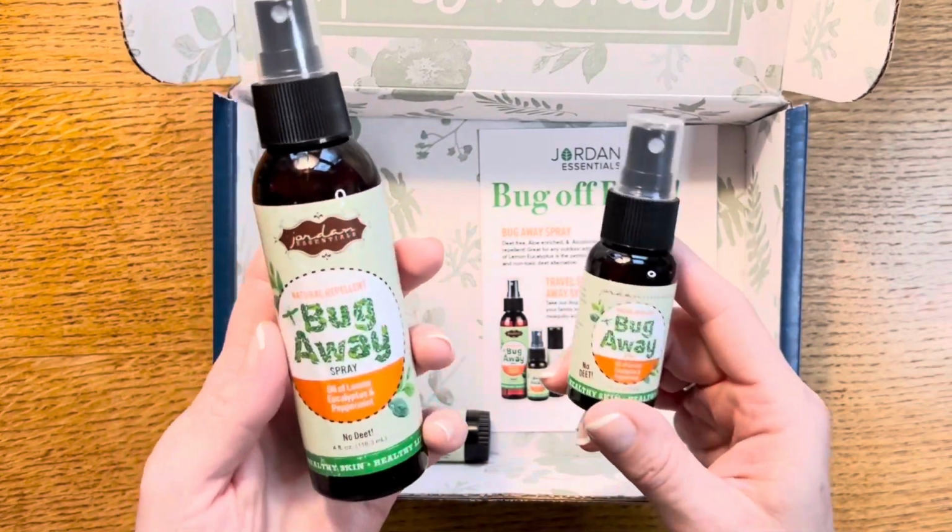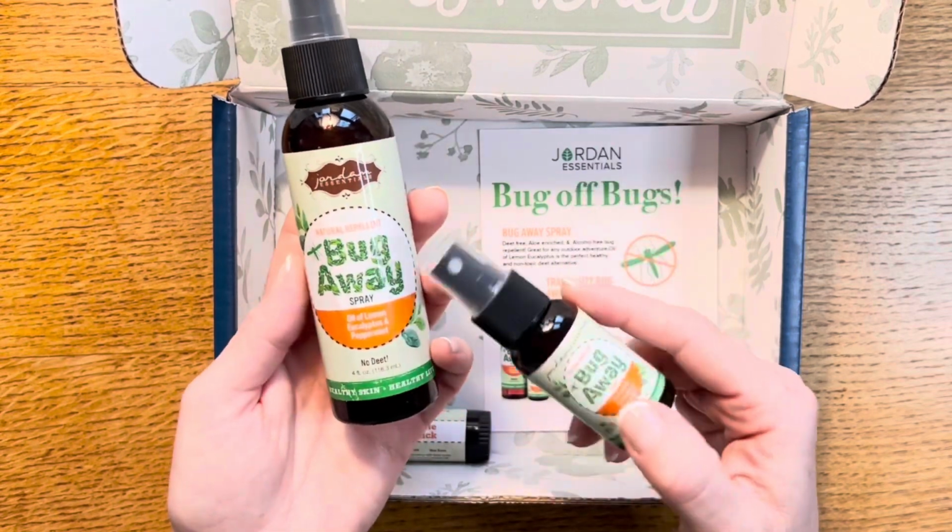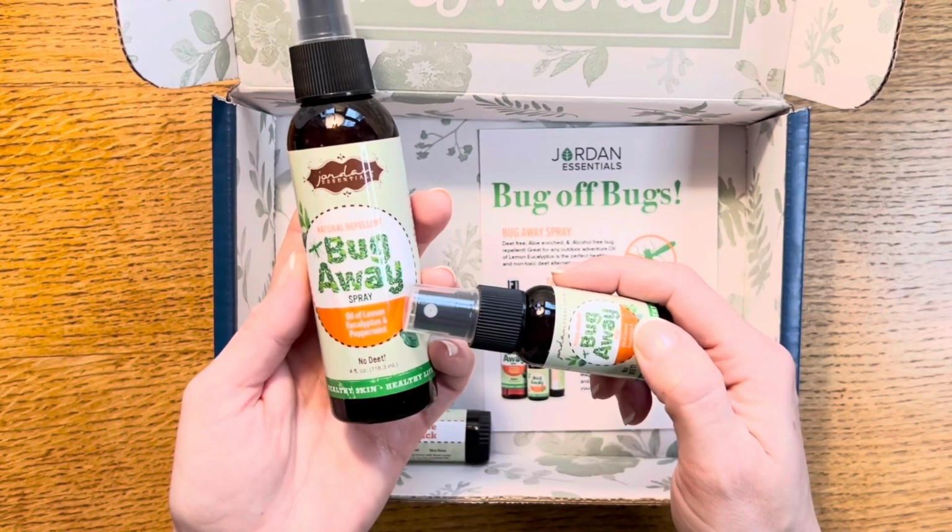So I love it, and I also love it because it doesn't smell really toxic and full of chemicals, because it's just the natural oil of lemon, eucalyptus, and peppermint.